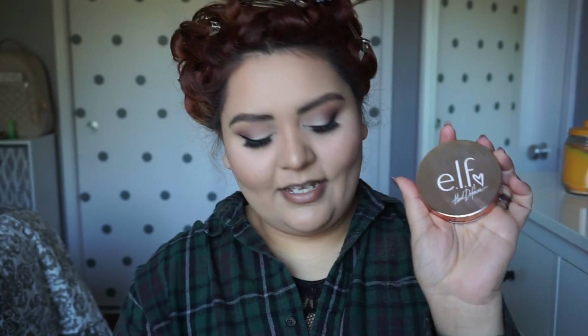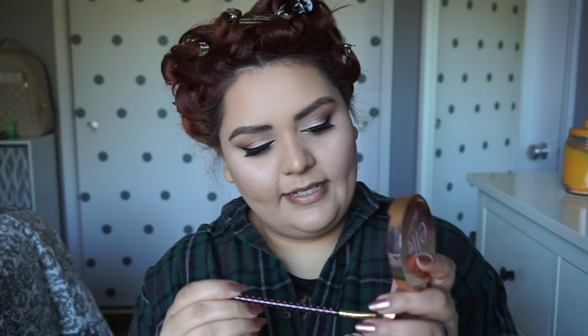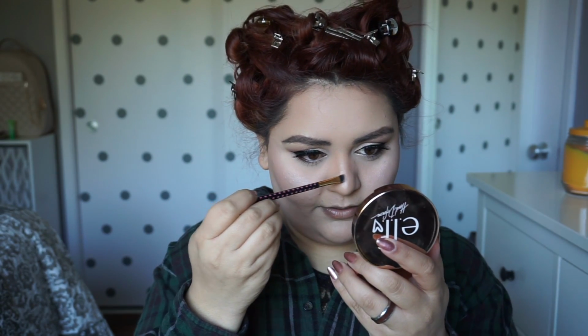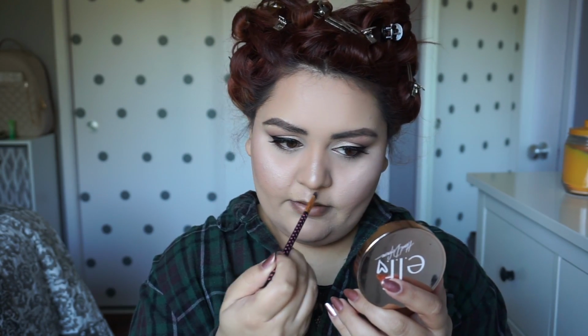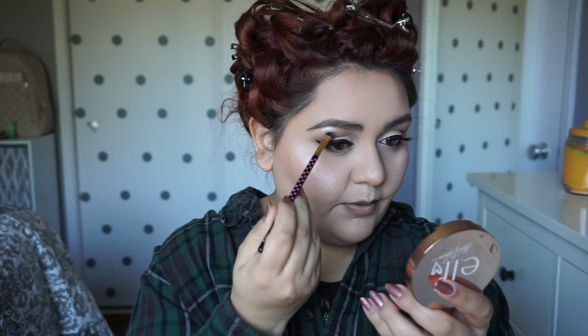Now for highlight, I'm going to use the e.l.f. Hard Fencer highlighter. This is the best drugstore highlighter ever. Where's my brush? Here we go. I've never tried any other drugstore highlighter that I liked more than this, ever. It's a tiny highlight brush. I use that for my nose, cupid's bow, inner corners, and the brow bone.